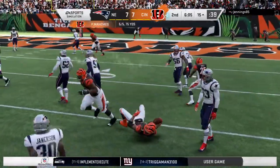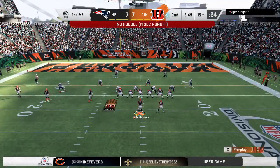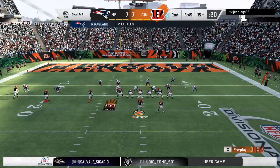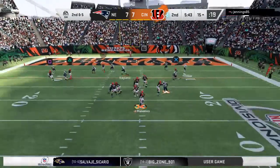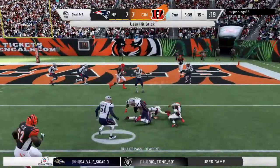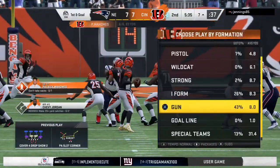That's a big gain. This will be a 5-yard pickup as they move it from the 20 to the 15. 5 yards on the catch there, brings up second down. They go play fake. Mahomes. That's complete to the right side. And here he'll get it down to the 7.